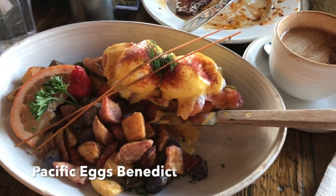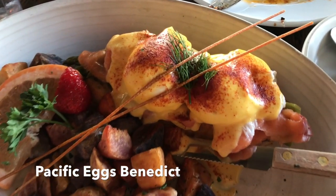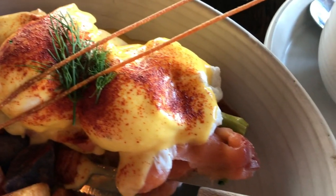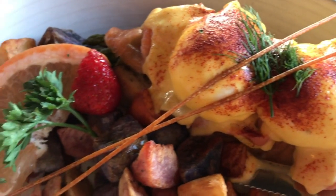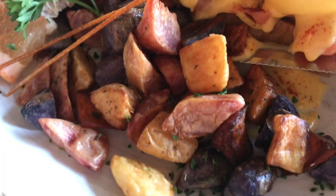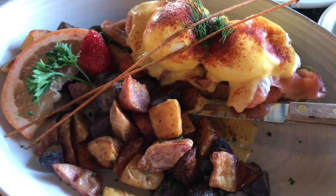Everything here tastes even better than it looks. I mean, the Pacific Eggs Benedict was just a work of art. It was so good. Served on ciabatta bread with rainbow potatoes and fruit, and I was stuffed for the rest of the day. Well, that's it for me here in the Bay Area.